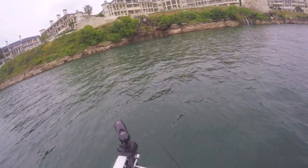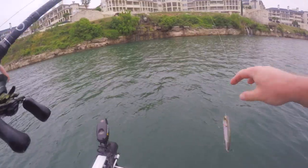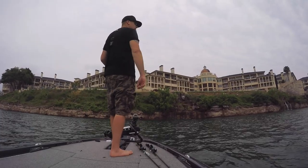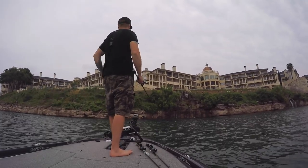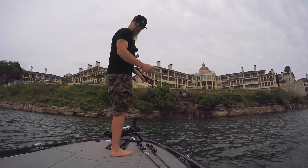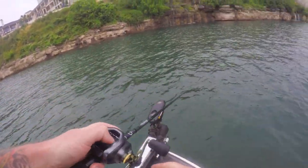So let's get up here next to this cliff wall, run this Dogma around, see if they'll bust on it on top. If not, I have a swim jig tied on. I also have a prawn tied on. And I have a ton of heaters in the boat if we need to retie and make adjustments. I don't know, man. We'll do whatever we got to do, but let's get over here and see if we can catch us a fish. What do you guys say? Sound good? Sounds good. All right, let's go. First cast over here by the waterfalls. Let's get it.